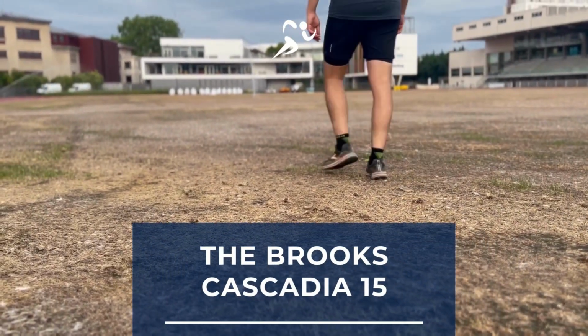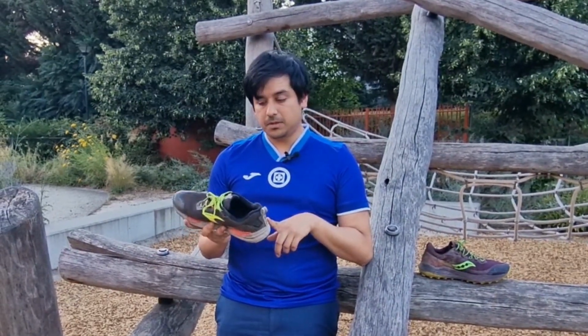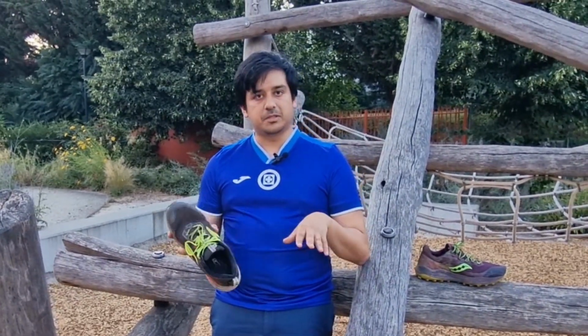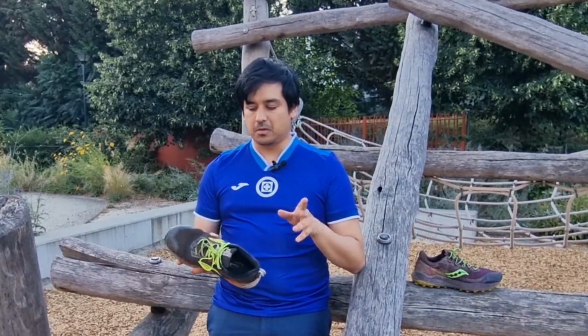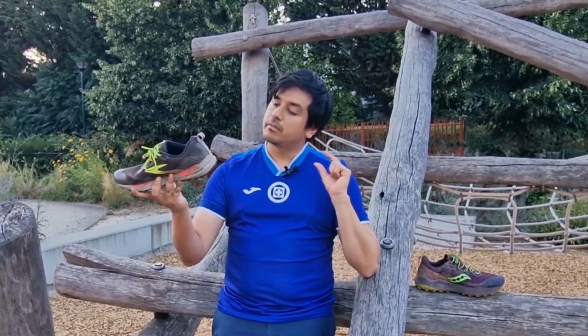They're super soft. So I've done 34 kilometers and 40 kilometers in these ones, and I never had any issue with blisters or black nails or anything. So I really appreciate that. Then you have the sole, which is not so thick, which allows me to have more control and to feel more the ground when I'm running.